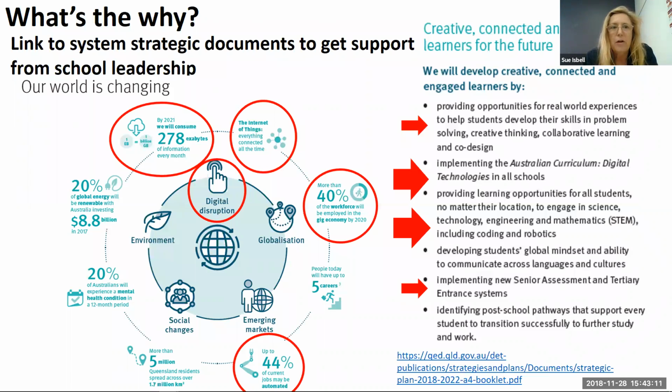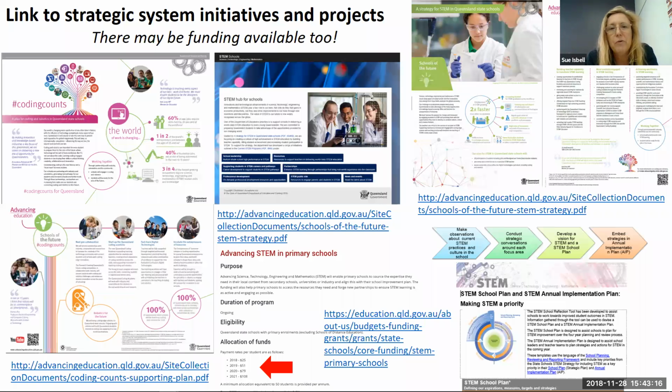And there's also so many strategic system and initiatives and projects around. So I've just thrown a few up from Queensland, and I know every other state has their priorities. There's also national initiatives and projects around. So in Queensland, we have the Coding Counts, we have the STEM hub available, advancing education, etc. So a lot of new policies, initiatives and projects.